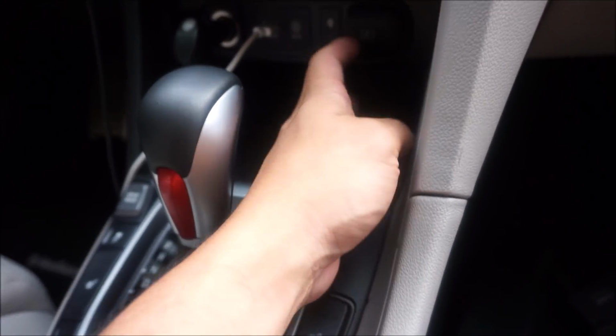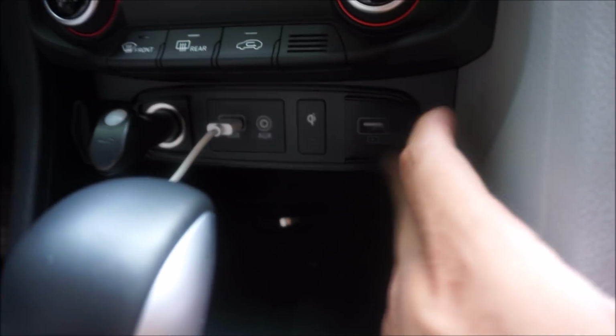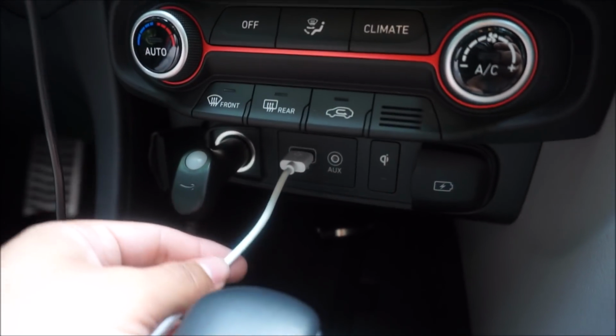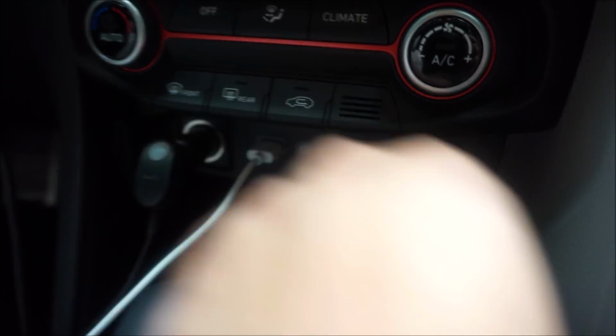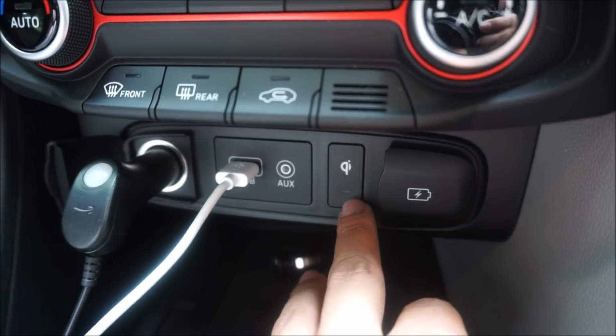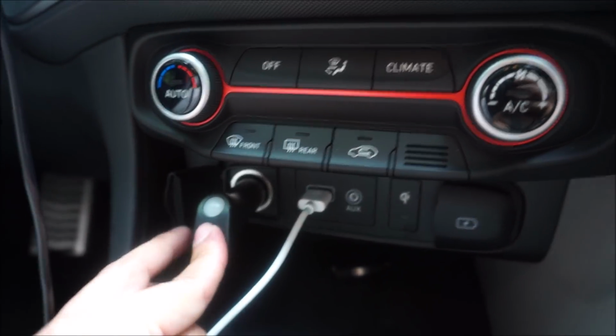And then you have the wireless charging here. You have a USB charging station, USB for Apple CarPlay or Android Auto, whatever it is. Aux. This is a light to tell you that the wireless charging is working. And then one cigarette lighter plug. I don't like that. I like cars that have at least two, but whatever.